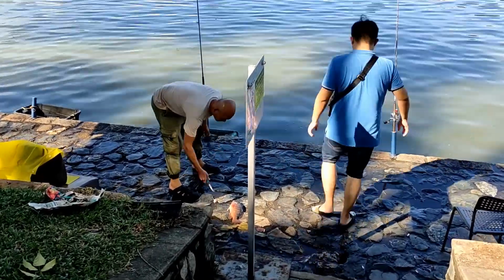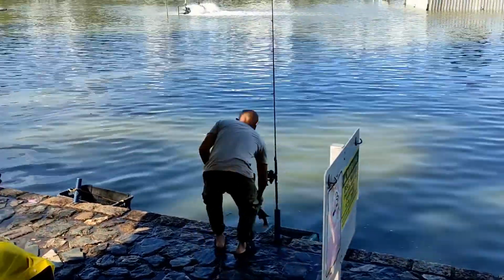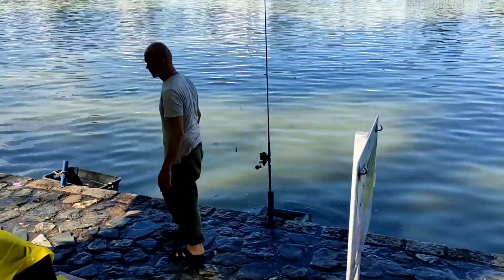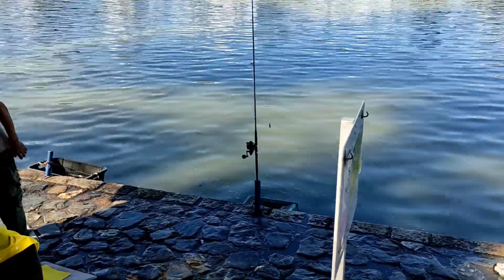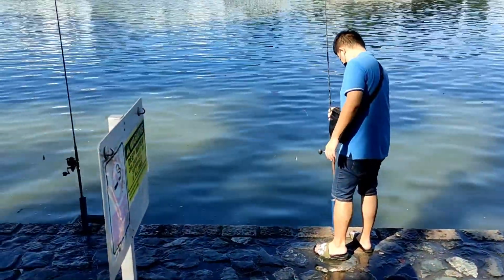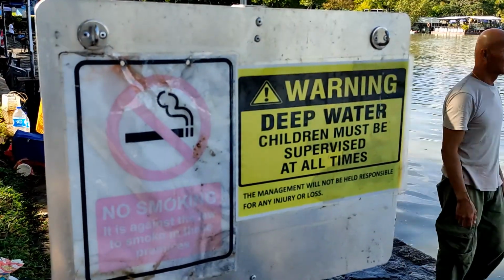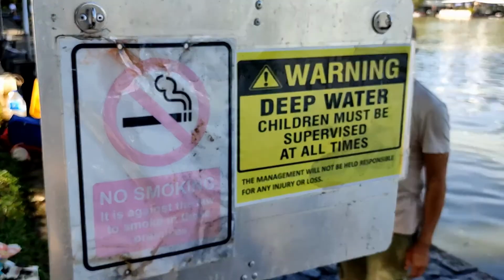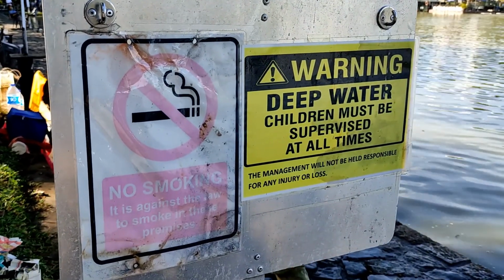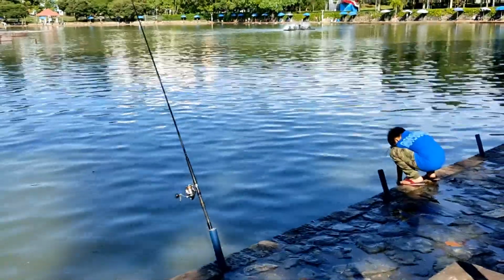Here they got one fish, and I think they got another fish. Are they keeping them in the water or what? So this is what all the people do. They just keep the fishing rods over there. Warning: deep water, children must be supervised at all times. Better not to bring any kind of children over here.